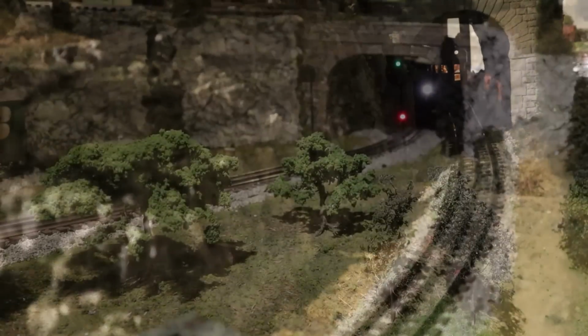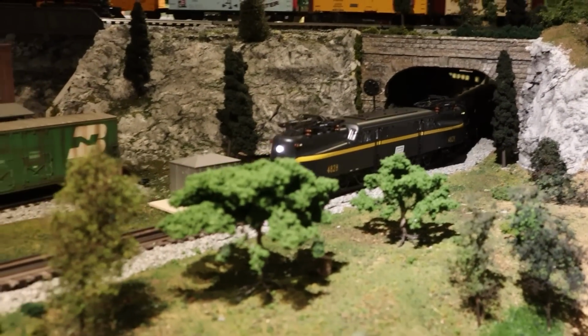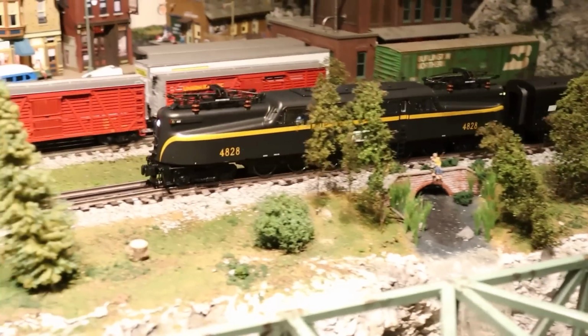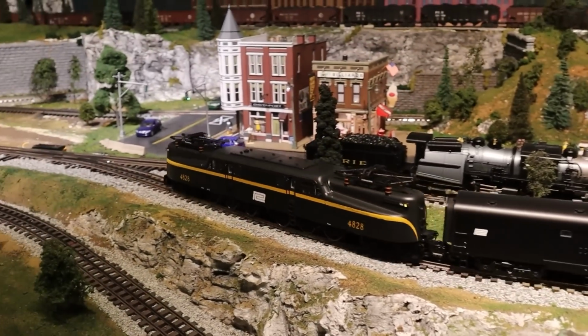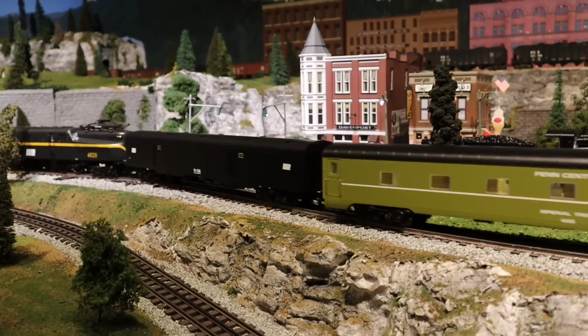But, yeah, Sid was there. A lot of the guys were there. Got a lot of passengers in there, making some good revenue. Pennsylvania. Yeah, it's a GG1, Penn Central. He's got some good taste. GG1s are good. Need some pantographs, some catenary for his pantographs.